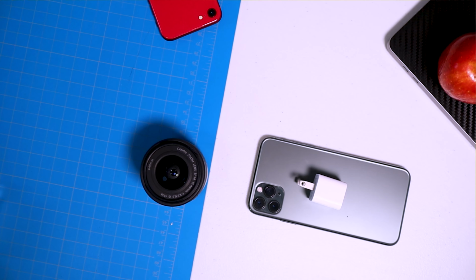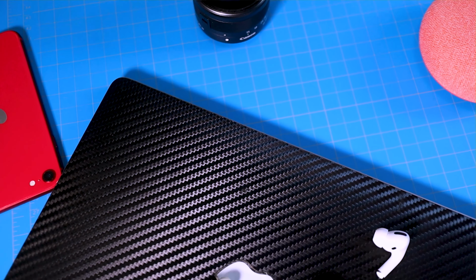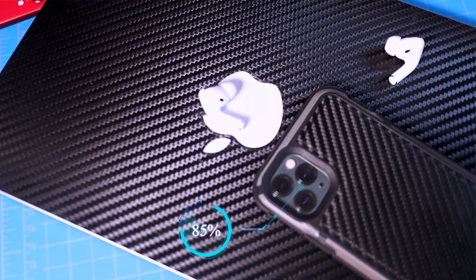But at the same time, you can't blame me. You don't expect me to charge my iPhone 11 Pro Max with a 5 watt charger. I mean, that 5 watt charger is the most terrible thing that mankind has ever made. So even if it's true, I'm still going to continue using my 63 watt adapter. But anyways, I'm still going to rate the battery life on the iPhone 11 Pro Max around 8.5 over 10. So now let's talk about the camera on the iPhone 11 Pro Max.